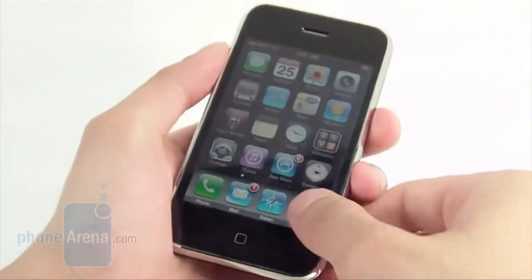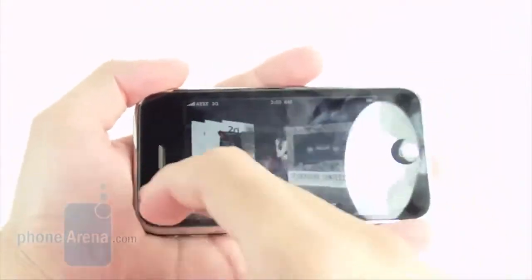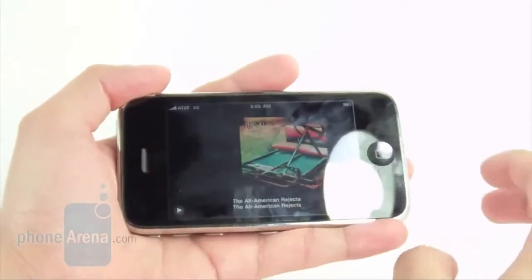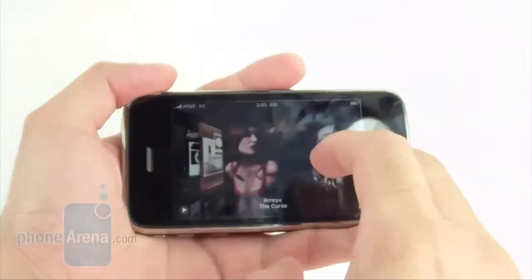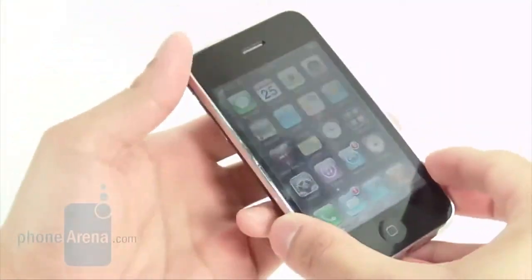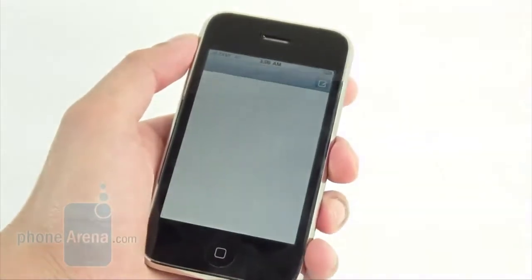For its media capabilities, if you're going to be listening to music, there's nothing like Cover Flow. Neither the DROID or the Pre has anything close to what the iPhone offers in its music player. Although the iPhone may not have the higher resolution screen that the DROID offers, watching video is still a beautiful thing on the device.